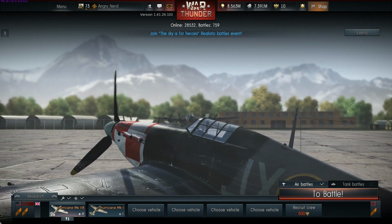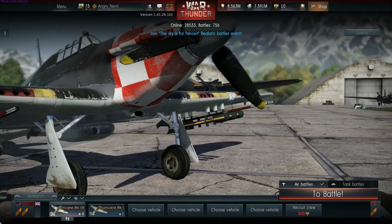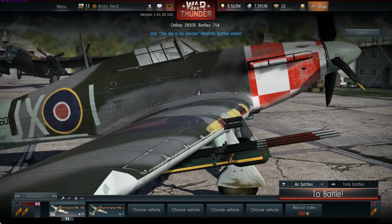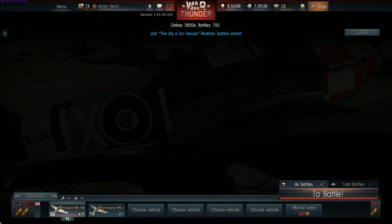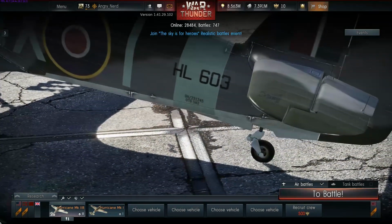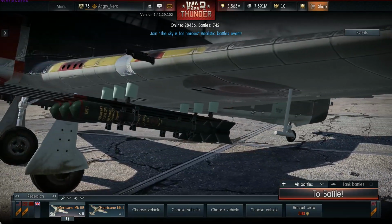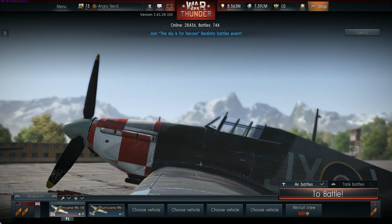At the time of the Hurricane's development, the RAF Fighter Command consisted of just 13 squadrons, each equipped with either the Hawker Fury, the Hawker Demon, or the Bristol Bulldog, all of which were biplanes with fixed pitch wooden propellers and non-retractable undercarriages. Though faster and more advanced than the RAF's current frontline biplanes, the Hurricane's constructional design was already outdated when introduced. It used the traditional Hawker construction techniques, consisting of steel, duraluminum, and wood.